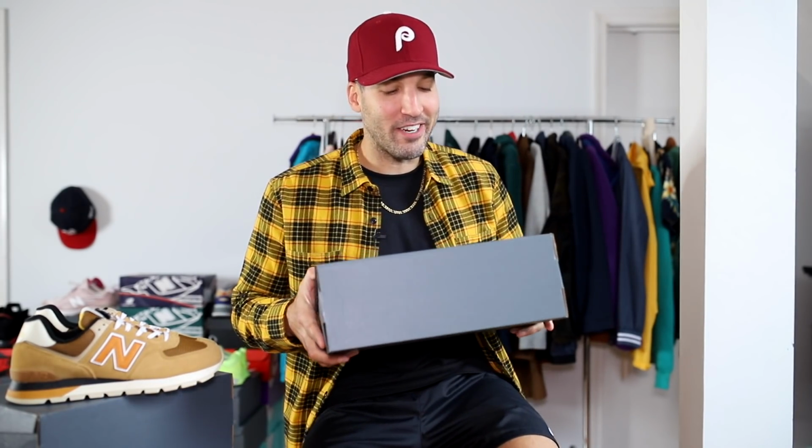Now, switching gears a little bit. This is a consolation prize, and typically I don't do this. So what I mean by that is if I strike out on a collaborative shoe, I get something else that is similar to it. Now, I usually just say, okay, I took the L, that's that. Don't pay resale, don't buy something similar, just move on. There will be another option. But this option is so similar to the original release, I had to do it.